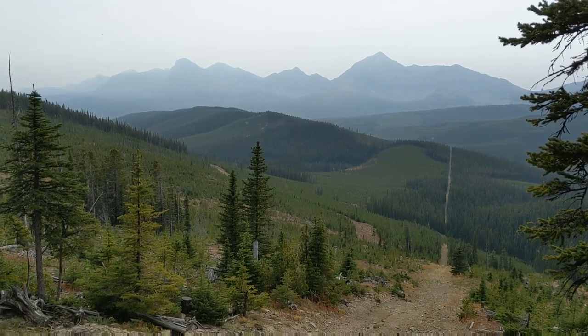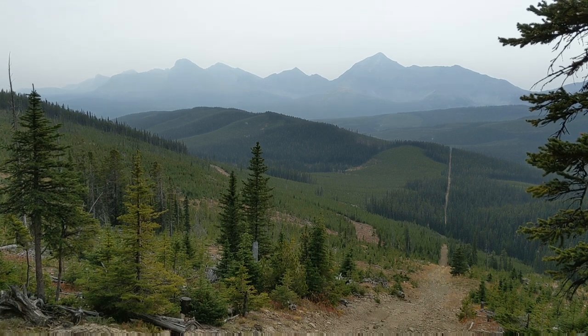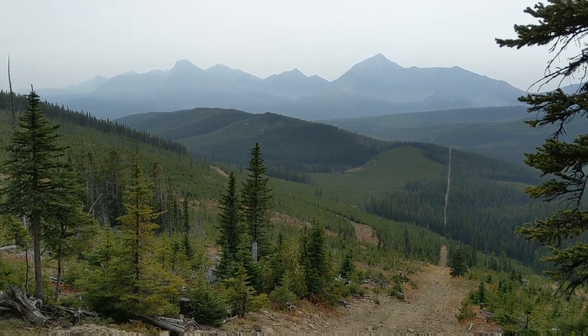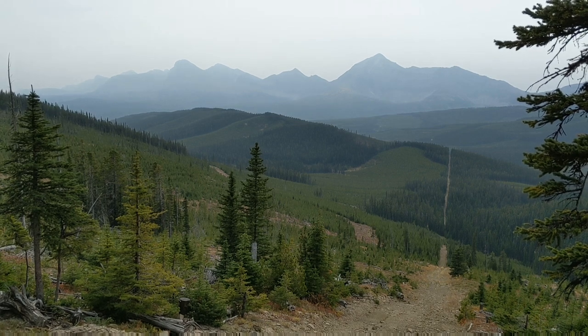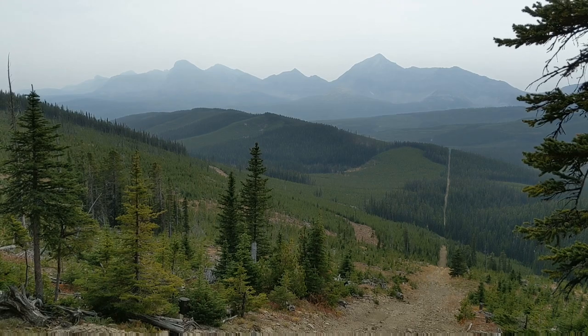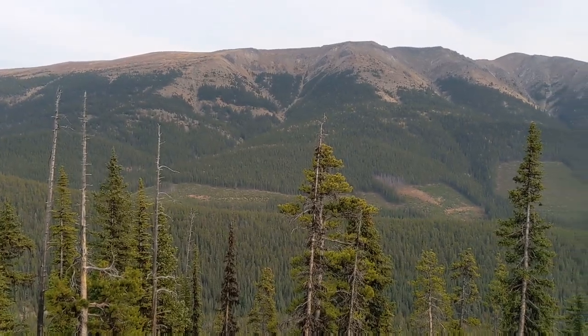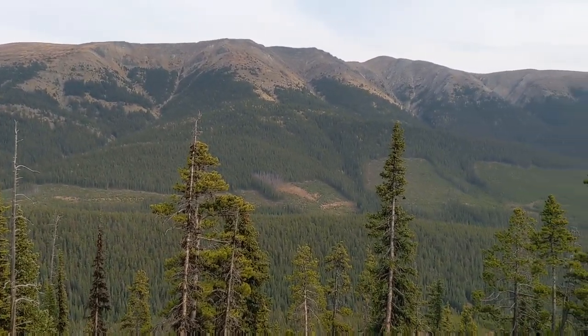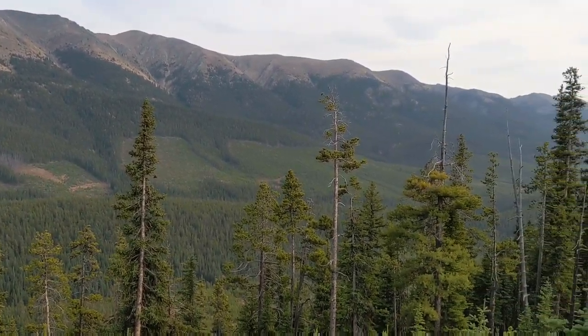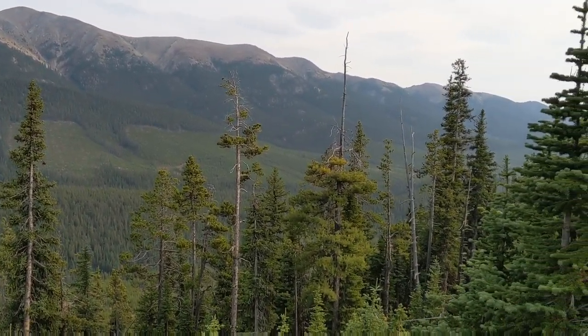So I managed to work my way out to this old logging road and a little bit further up to the ridge. It's pretty hazy today, but still a fantastic view and worth the climb. This is a pretty fantastic view up high on the ridge in the other direction here. It's a nice trail, I just don't know where it comes out in the bottom.